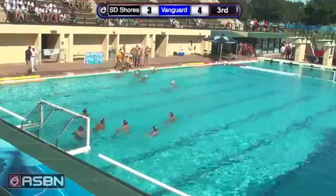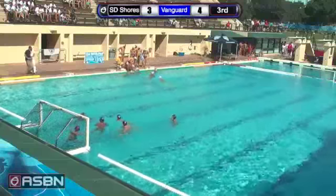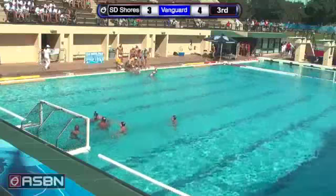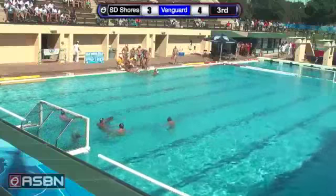Everybody's pleading their case about the call, but it's one of those things. You have to have a short memory. You can say your piece quickly, but now you've got to coach your team up. This is a critical 5-on-6 situation, and frankly, it's a critical possession for both squads.